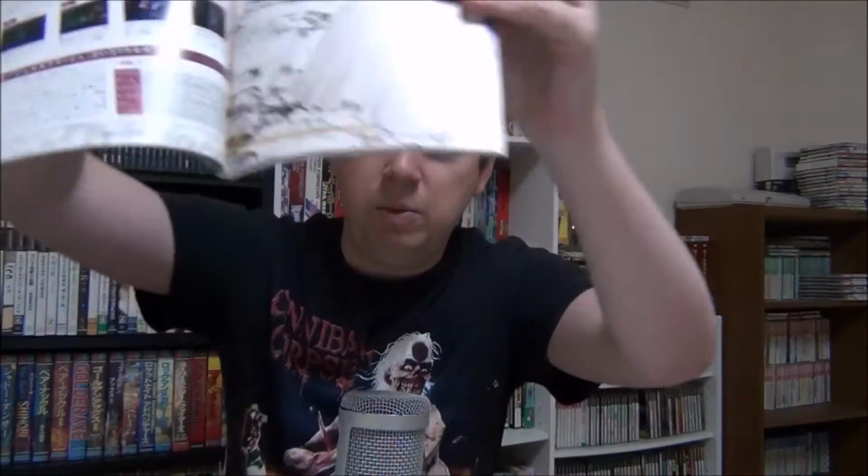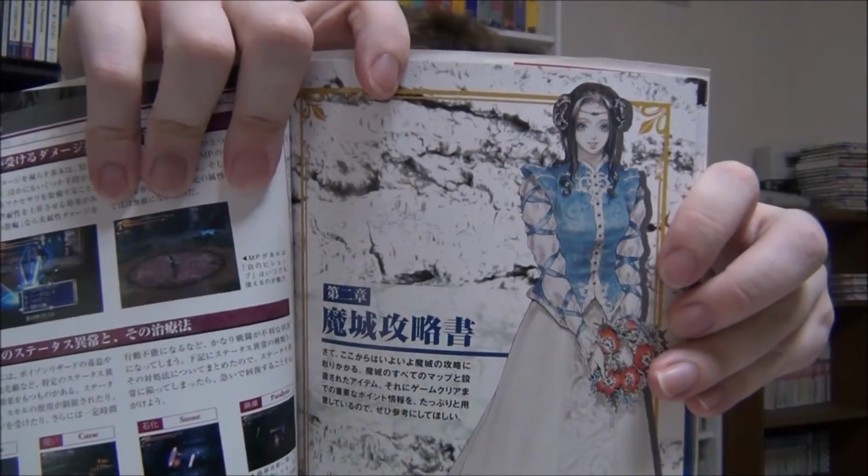Let's see if we have some more illustrations in here. We do. Some nice illustrations. So a very cool Castlevania strategy guide, and I like this one as well. Some people did not like Lament of Innocence very much. They said it was just a Devil May Cry ripoff. I don't give a damn. It's Castlevania, and I still thought it was pretty cool.